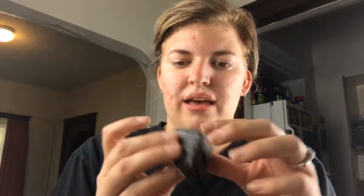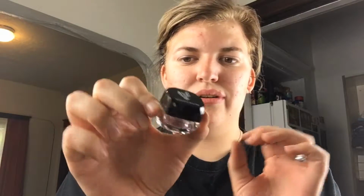Oh, which one is this? I can't remember the color. Maybe it's in the box. So this is what it looks like. You see the little circle, so there's that. And I'm going to show you what it looks like on the inside. This is what you get. Oh, this is Vulnerable. Okay, so I got the Vulnerable color.